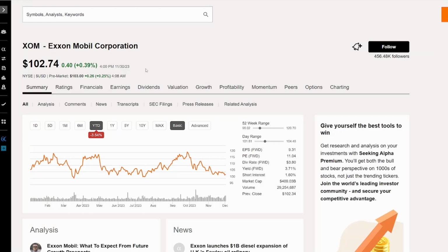Exxon Mobil, stock ticker XOM's recent financial results have been disappointing as they have missed consensus estimates on both top and bottom lines. The miss on numbers came after a couple of years of great growth for Exxon, and these growth bursts have now subsided. They are currently trading around $103.